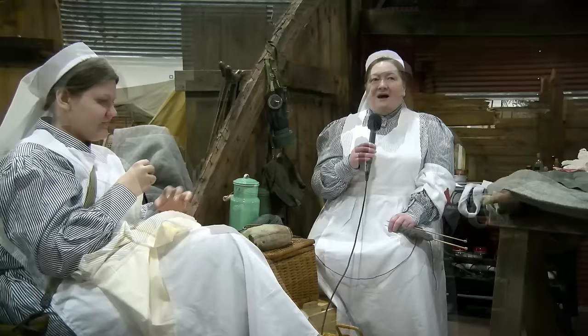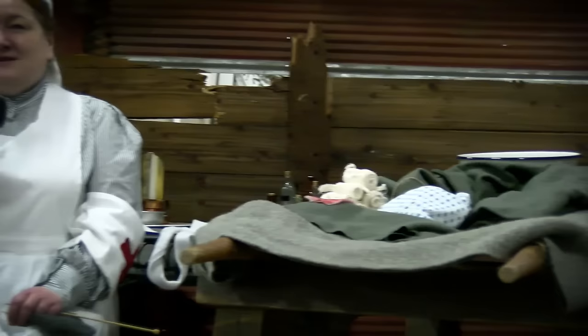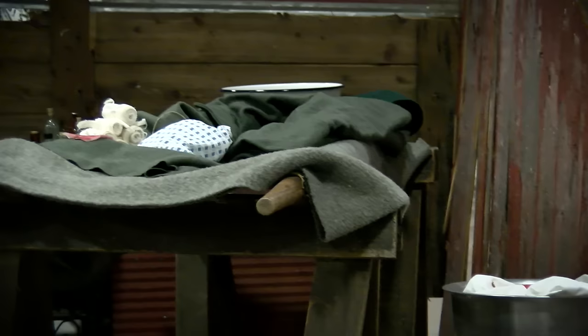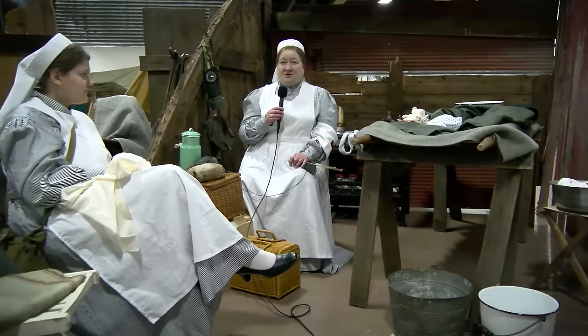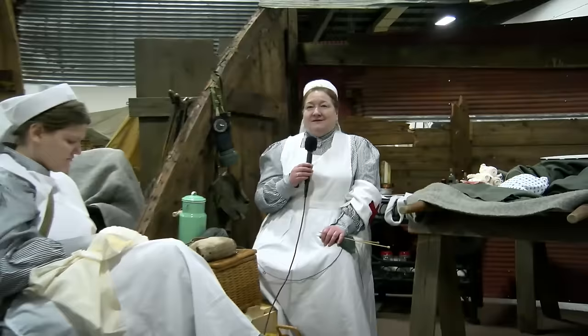Auxiliary nurses had about 6 months of training compared to full nurses who had over a year in the German Red Cross. So basically they were like what we would call today nursing assistants or nurses aides, folding bandages, cleaning bedpans. They wouldn't have done a lot of really technical medical stuff because they didn't have the training. Sterilizing instruments and basic care for patients, shaving them, keeping them clean and entertained.